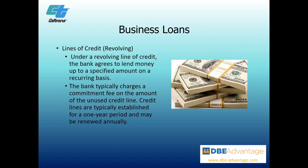Line of credit. This is a good thing to have when you can get it. It's a line of credit. It means the bank will lend you money up to a specified amount on a recurring basis. They will charge you a fee on the amount of unused credit, possibly. Credit lines are established for a one-year period and may be renewed annually. And here's the secret with a line of credit.